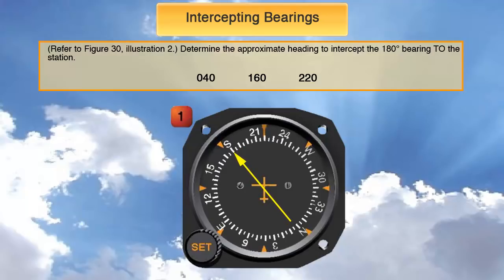Obviously, during the test, you will not have the software with the animations to help you. So, what should you do? Well, what you should do is draw out the various heading indicators with the headings given by the answers on top of them. Then, put your pen on the original magnetic bearing. In this case here, it was 190. And drop the pen on the same side of the instrument it's on until you find the correct answer.